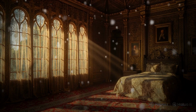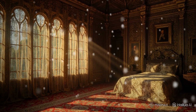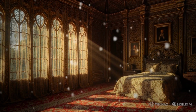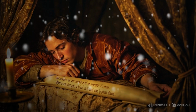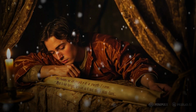Others preferred dream journals or night books, where they logged half-remembered fantasies from the night before in shaky ink. Historians still debate whether these journals helped with sleep or simply revealed how delightfully bizarre the Victorian imagination could be. One entry from 1887 simply reads, "Argued with a goat on a train, lost."